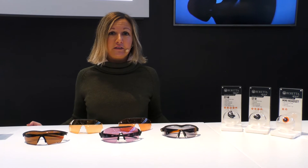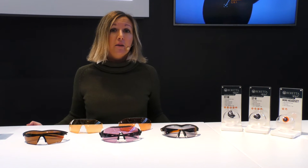We are at IWA 2017 at the Beretta Protection Technology Corner. Beretta Protection Technology is a project that includes three different items related to eyewear and hearing protection.